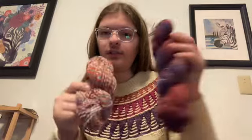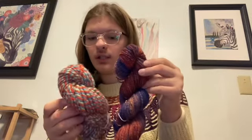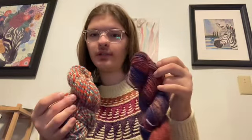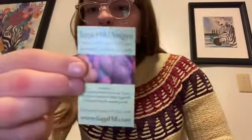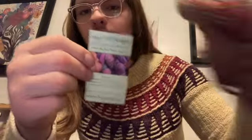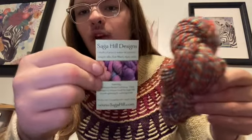So these are my purchases, two different projects. They're not going in the same one, obviously, but I thought that was really pretty. That's Saga Hill Designs, where this one is from. I thought that was very nice.